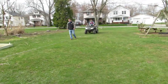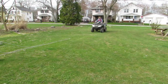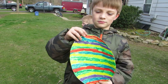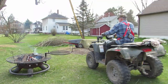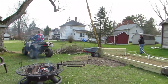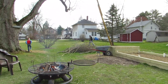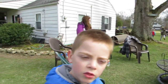We'll see. They've got the four-wheeler down here with the rope. Changing directions, okay. And Sam would like to show you his egg. We're making eggs over on the table for them to put in their windows. Changing directions with the four-wheeler. We have this house over here we want to not hit, that shed, and that house. That's the plan. We have too many houses by us.